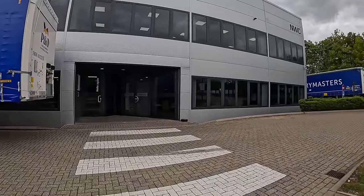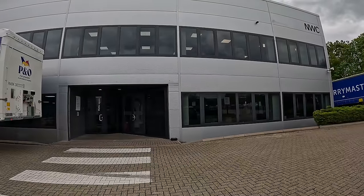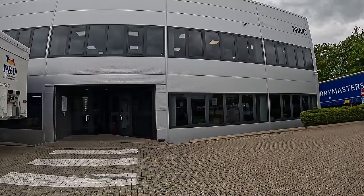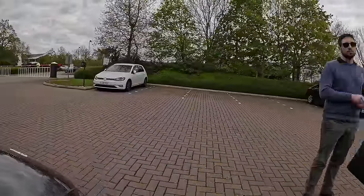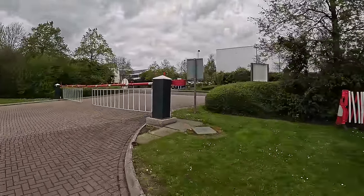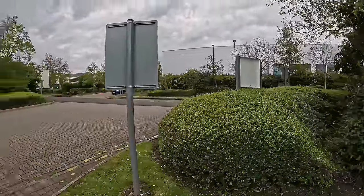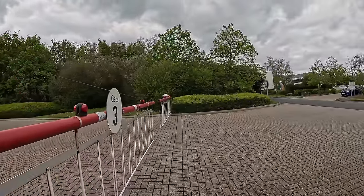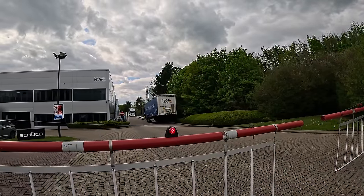There's the door, right? Some cones here, look, and a random sign. Gate 3. Looks like there might be a security gate right down the bottom there.